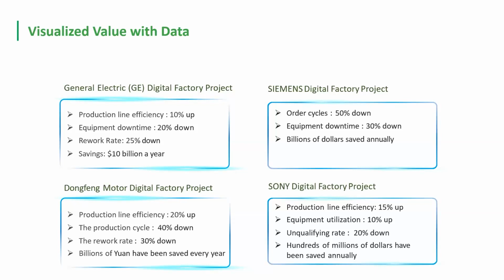For Siemens, which is also our customer, the situation is basically the same. With factory digitalization, order cycle shortened by 50%, and equipment downtime reduced by 30%. Billions of dollars saved each year. And there are also some data of Dongfeng Motor and Sony for your reference. All these figures demonstrate the value of digitalization.